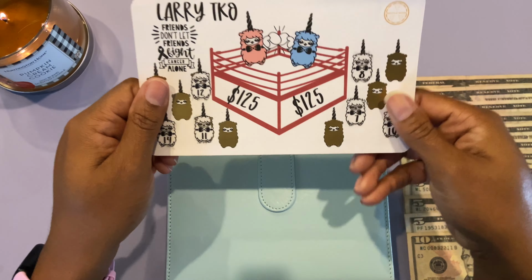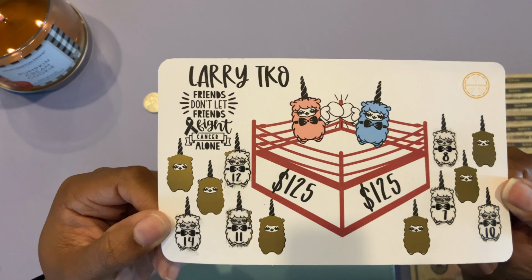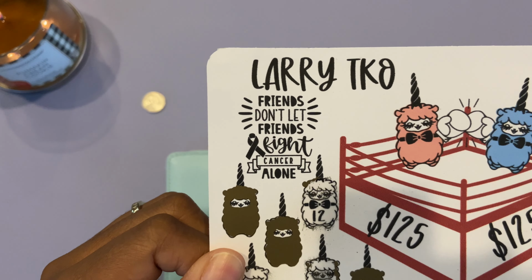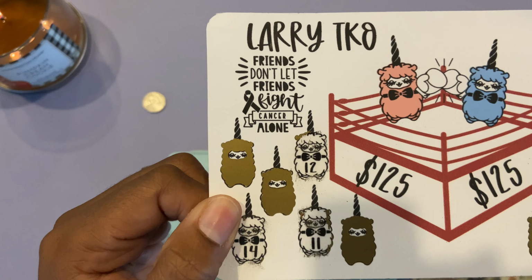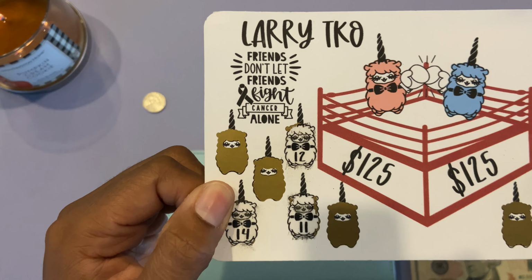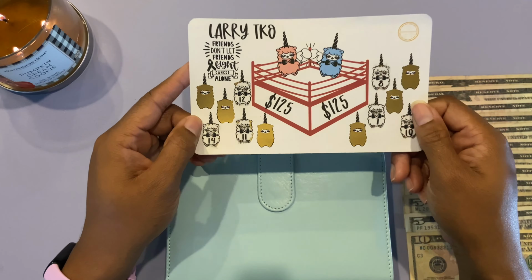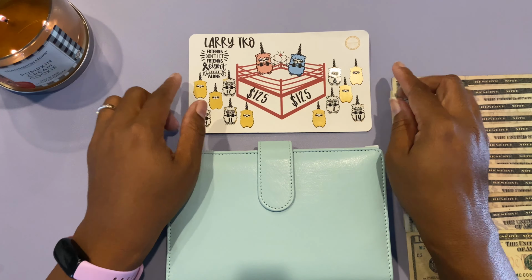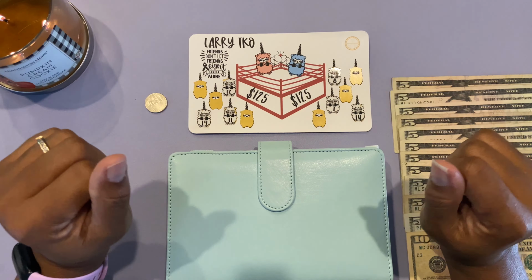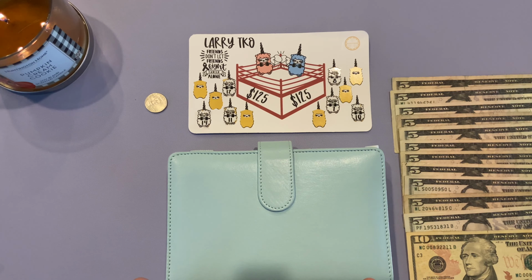This challenge that we are doing to finish this up is the Larry TKO challenge. It says, friends, don't let friends fight cancer alone. So this challenge was created by Hands and Bands, and I'll definitely make sure to leave it below. I do believe this is still on her Etsy. We are going to stuff $65 today in this challenge, and I think that'll be finishing it up. So let's go ahead and get started.